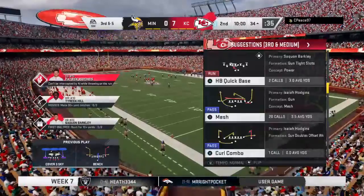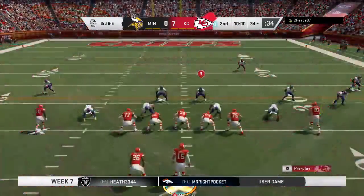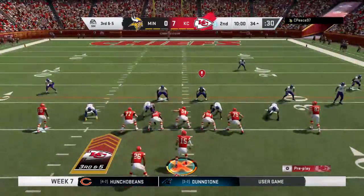Second quarter from Arrowhead. It's the Chiefs in possession. They're on the march, but facing a 3rd down here. 55, Mike. Oh, you got deep?